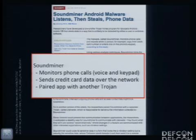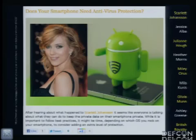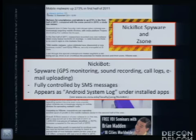And it started in January 2011. SoundMiner came out, and it was grabbing all sorts of credit card information whenever people were typing on their keypads, and sending it off via stealthy text messages, which was great. As we moved to August 2011, F-Secure dropped this news article saying people are stealing pictures for blackmailing purposes. Then a whole host of people colored the internet with beautiful pictures of all sorts of wonderful things, and that showed up everywhere, and long live spyware.